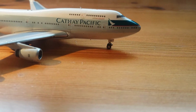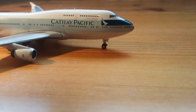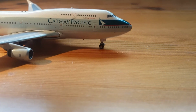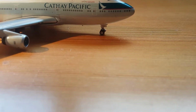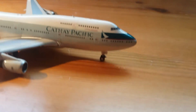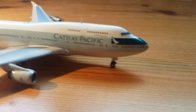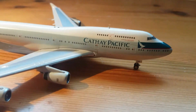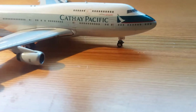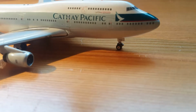Now I know it doesn't look too bad, but if you compare it to a Gemini 747, which is probably the most realistic looking, if you're going to get a model of a 747, the most realistic looking one to the actual thing is without a doubt Gemini. They do the best one, but when it comes to 777s, I would hand that over to Phoenix, to be honest. Anyway, you'll notice that the nose on the 747 here is quite blunt.